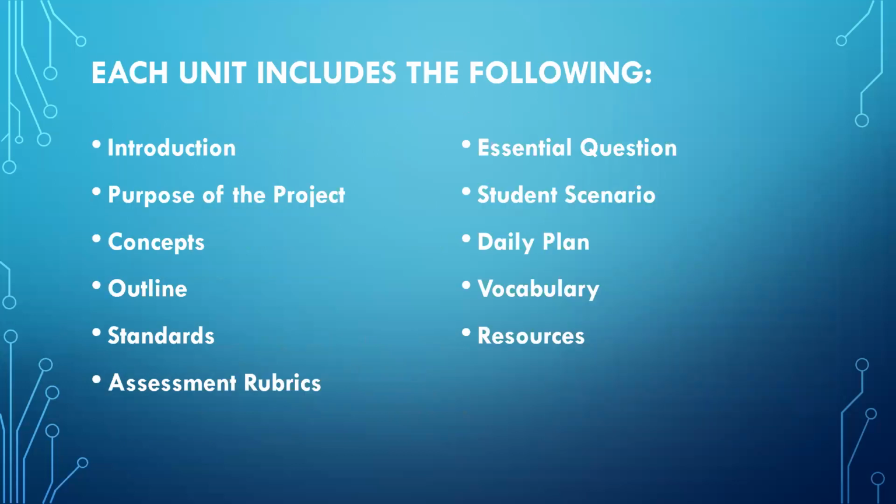Each unit presented in the curriculum for each of these sets includes the following sections: an introduction, a description of the purpose of the project, discussion of the concepts, an outline of what will be covered, a listing of all the standards that will be addressed. Assessment rubrics are provided. The essential question for the students to solve is put forth. The student scenario, once again, that real world style scenario I've talked about several times. There's a daily plan. Vocabulary is part of it. And there are also various resource materials. So with that all said, let's take a look at each of these sections a little bit closer.